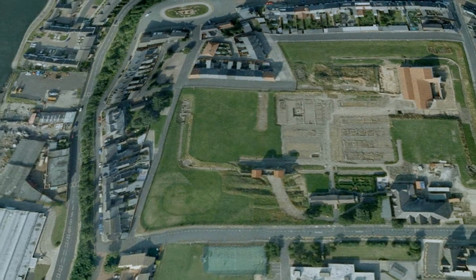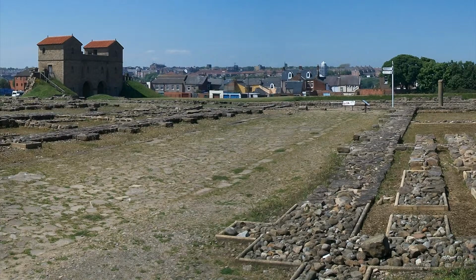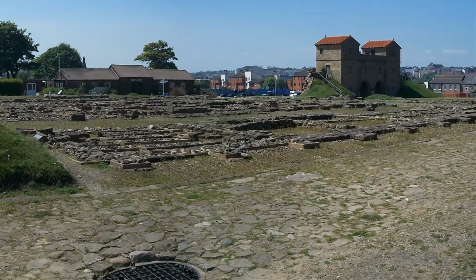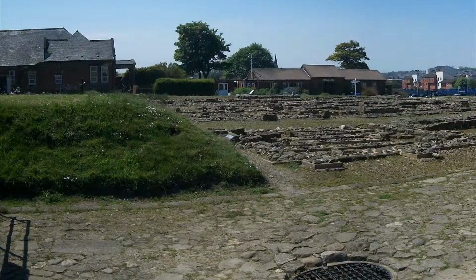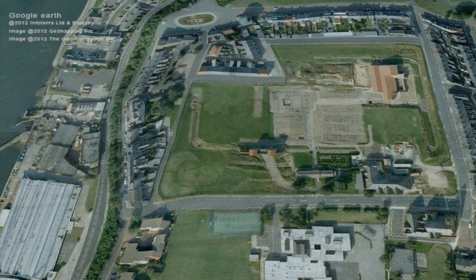What we see today are the fragmented remains of over 300 years of use and occupation. And for archaeologists, well, that can pose quite a few problems, as well as raise many questions when attempting to unravel its long history. So let's start by getting our bearings.